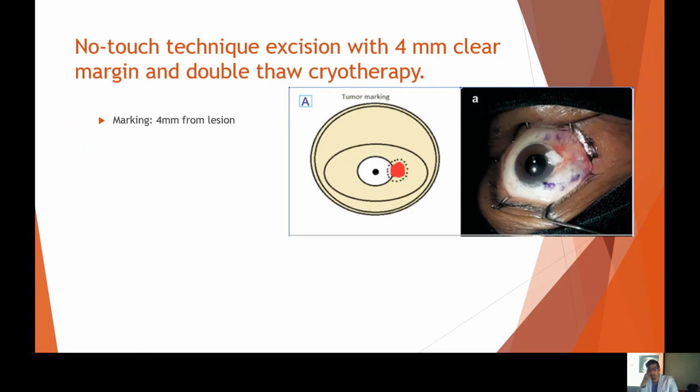The surgical technique is called no-touch technique excision with 4 millimeter clear margin and double freeze-thaw cryotherapy. Any surgery you describe for OSSN, you have to say it this way, and accept all of these: no-touch technique, 4 millimeter clear margin, double freeze-thaw cryotherapy. You do it starting with marking the lesion. Look at the picture.